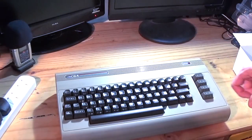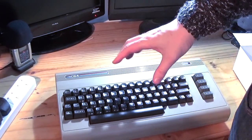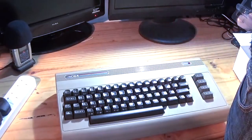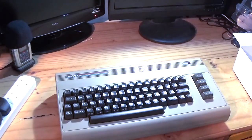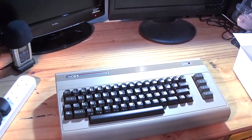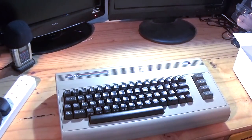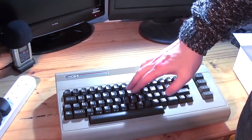Let's have a look at the keyboard then. Now this is the bit I am probably the most nervous about. What are these keys like? Now, the original had a mechanical keyboard. That's similar with the 8-bit machines of the era. I don't own a Commodore 64, never have done, so I don't have an actual real machine to compare with. The nearest I have is BBC Micros. That had a very similar key switch system, but it wouldn't be fair to compare this to a completely different computer. Let's just see what it feels like.